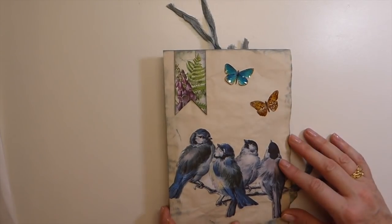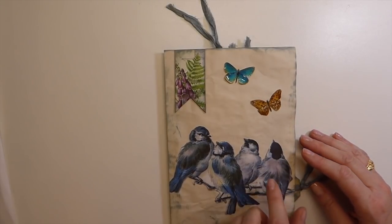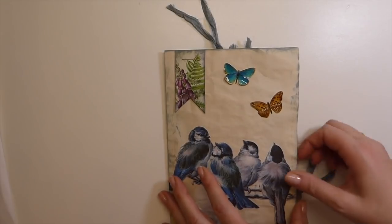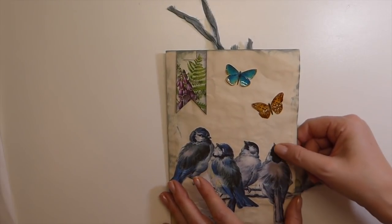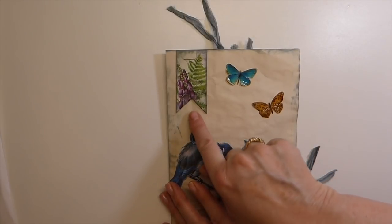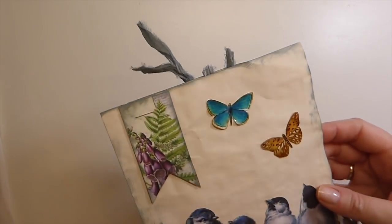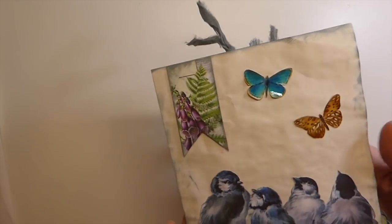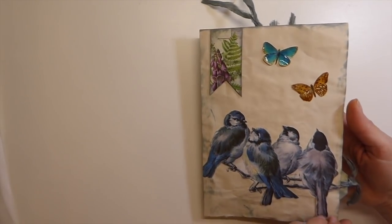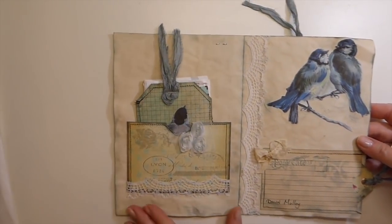and I think Dawn really has my style down. I absolutely love these birds. Gorgeous, gorgeous image. Feels like she's decoupaged that on there. And then she's got a little banner tuck spot. And then these beautiful butterflies. Looks like she's done some Glossy Accents on that. That is stunning. Oh, I can't wait to see this journal come to life.